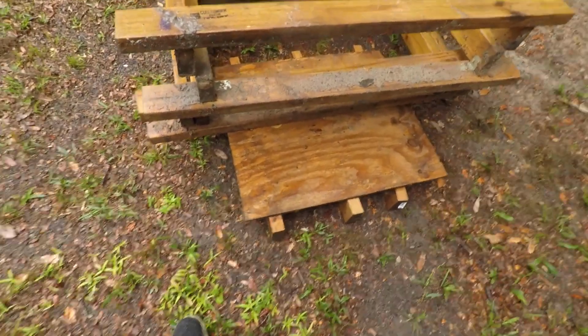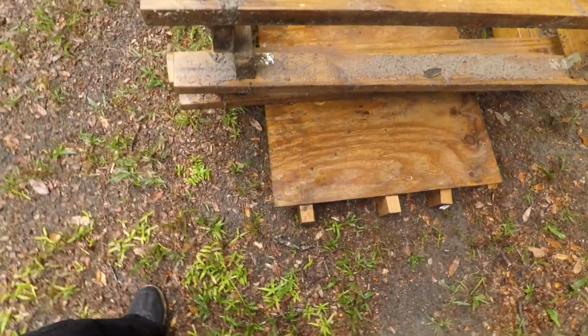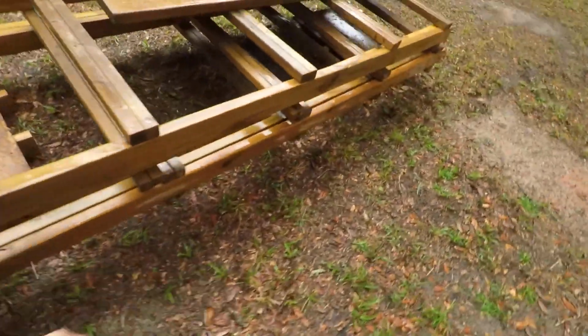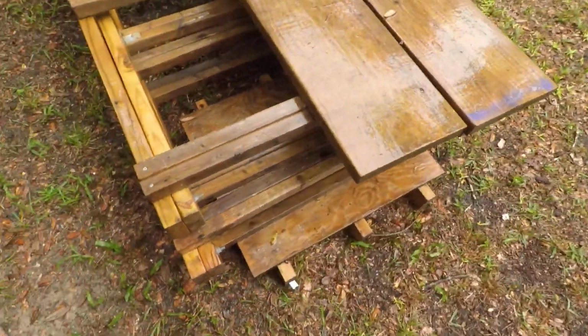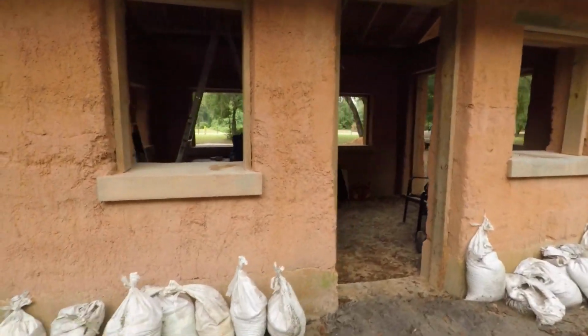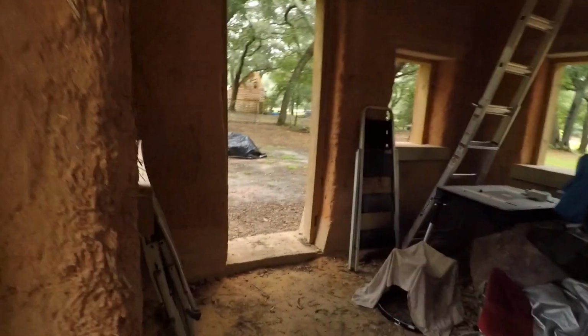Oh yeah, by the way, Alex, I'm borrowing your forms for your rammed earth frame. I know he built some new ones, so I'm borrowing the old ones. Anyway. All right, let's take a look in here. So the sandbags are available for neighbors or whoever wants them. Some of them need to go, but some of them are still pretty good.